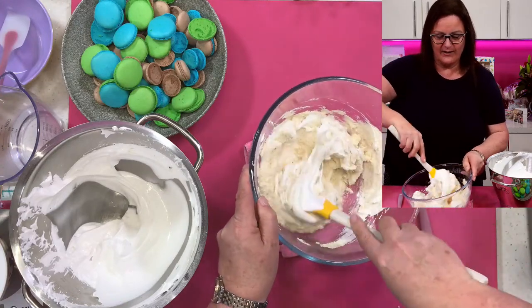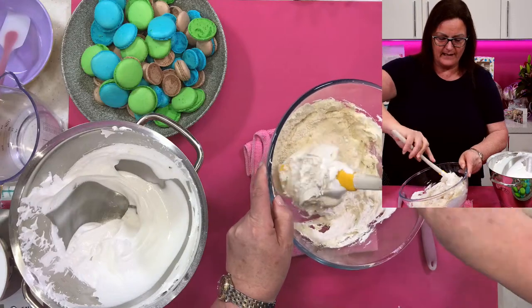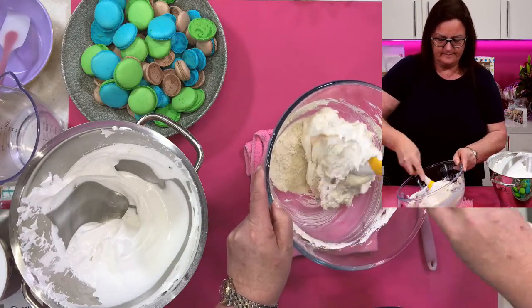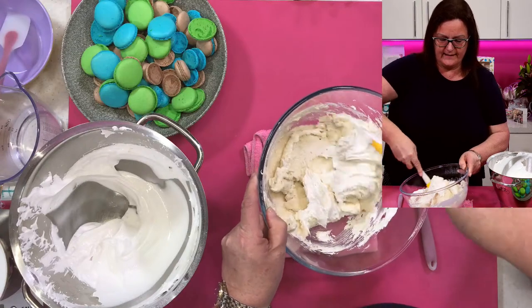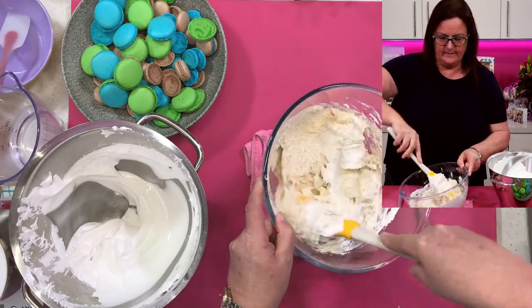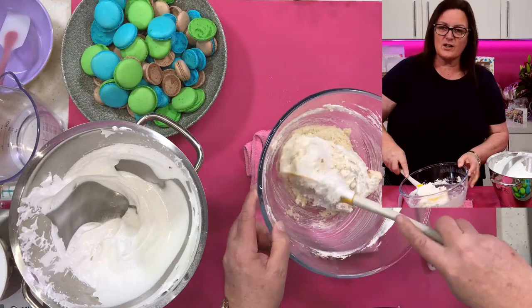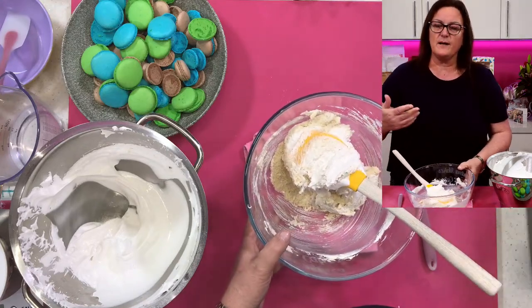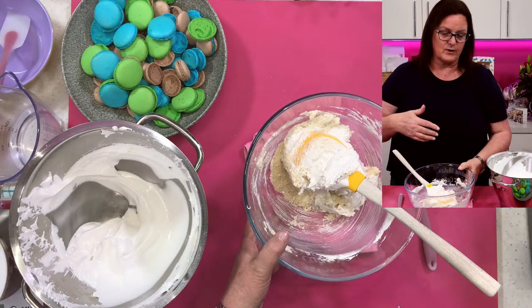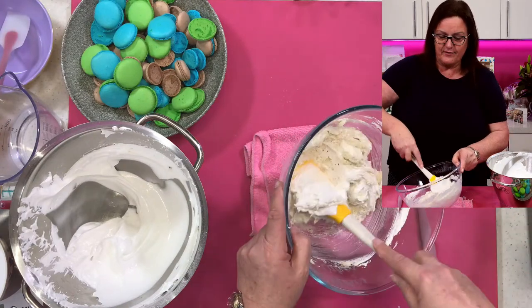So all you do now is fold this in. Do not whip it in. Do not mix. Just fold it in, and make sure you get it all incorporated. Can you just explain to Annette again why you sieve your almonds? Because almonds have little bits of skin on them. Even though they've been ground at the factory, they still come with little bits of skin on them, so you sieve them and get them out.